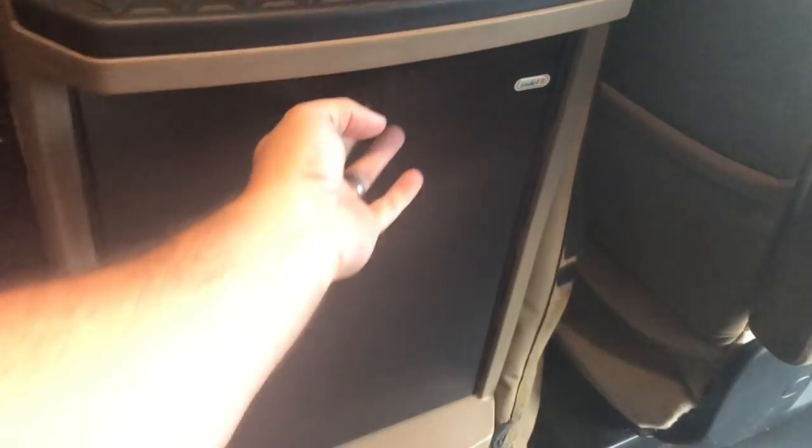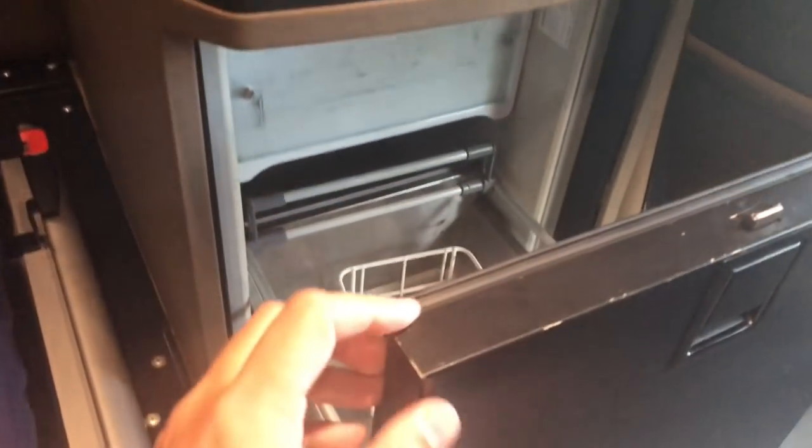Check this out. What's this? What? A refrigerator. Oh, it's not even on. Let's see here. Where's the switch at? Is that it? Boom. There she is. It's not the biggest fridge in the world, but if you can hear it, it's starting to kick on now. There we go. This one slides out. Little freezer action. Never had a refrigerator.